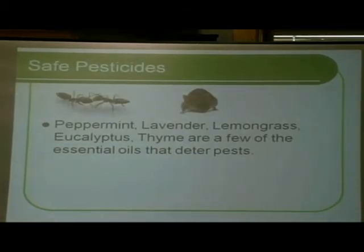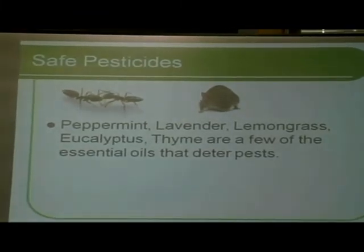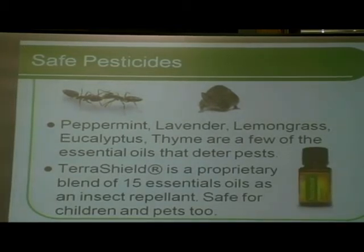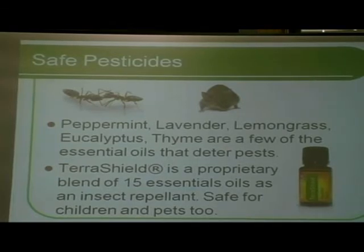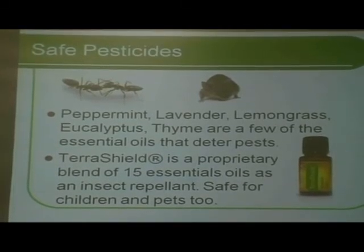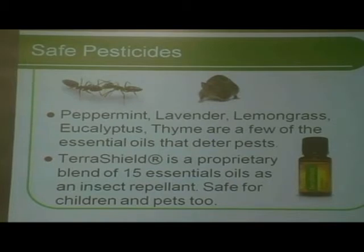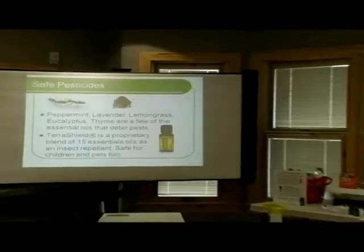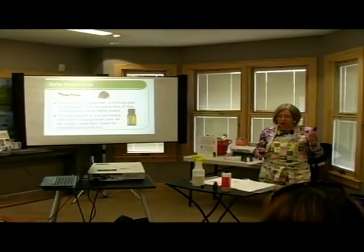Did you know that oils are great for pesticides? Peppermint is great, gets rid of those ants, and the mice don't like it either. Put a little peppermint oil on a cotton ball and stuff it in the corners where the mice are going to come out. And then we have another blend called Terra Shield. This is an insect repellent as well. I use it on my plants if I get aphids on them. I also sometimes mix Terra Shield with peppermint and make a little spray. I spray my plants if they get the little aphids on them. It's safe for pets and children, so you can put it on yourself.